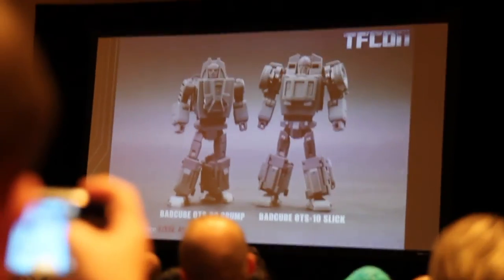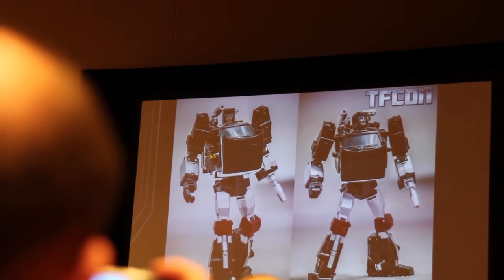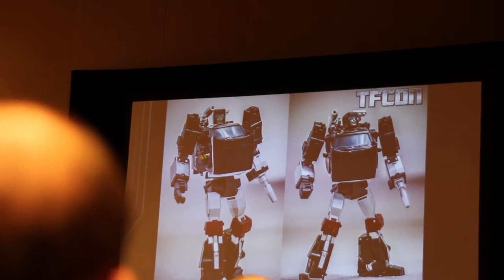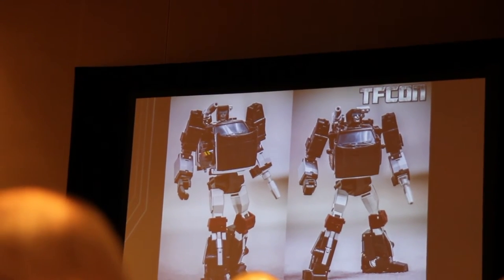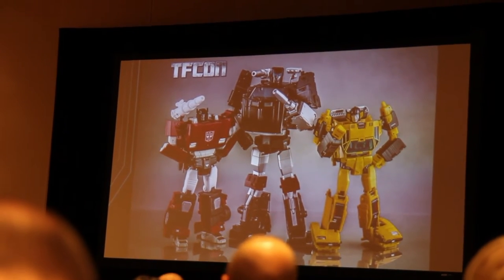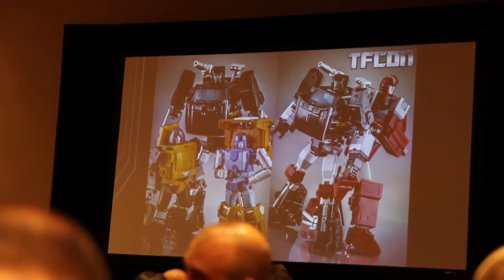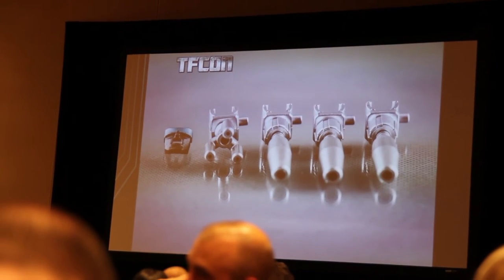Furthermore, even though these are 9 and 10, the next ones after that are Speed Bump and Lori, and they'll probably be out first. And you see here the Speed Bump, their version of Trailbreaker, lots of articulation. Looks really great with the brothers. Looks great for other figures as well. Lots of detail, lots of accessories.